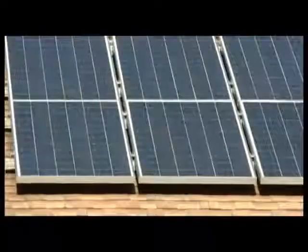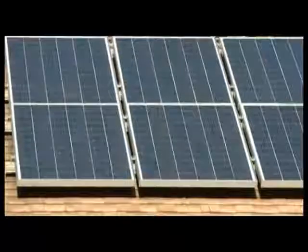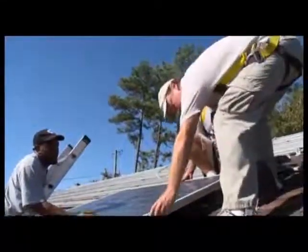Well, right now you're looking at my 3 kilowatt solar panel installation, and basically the city, the state, and the federal government all gave me incentives to install the panels up on my roof. Basically for me it was a no-brainer, and I had to convince my wife that it was a good idea, because it's a lot of money up front.